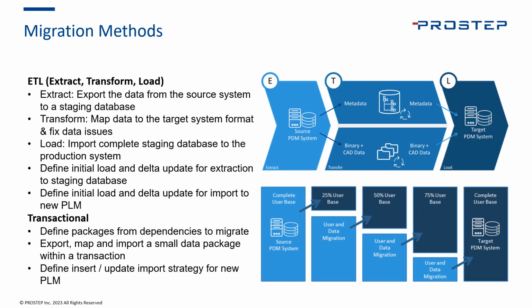So there are multiple methodologies you can use for migration. The first one, and the one we generally use, especially for small and medium migrations, is the ETL style approach, and that's extract, transform, and load. That means you export all the data from the source system. You can then do any transformation of the data. That could be translation of the binaries or generating visualization, and then also mapping of the database data into the new target format.